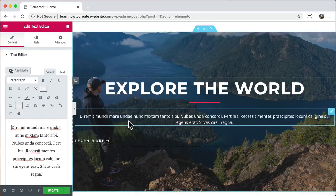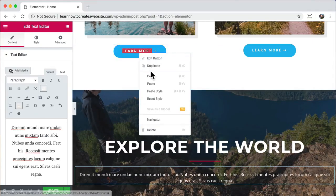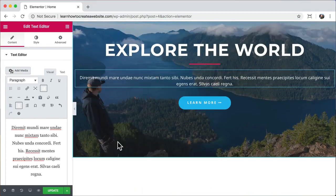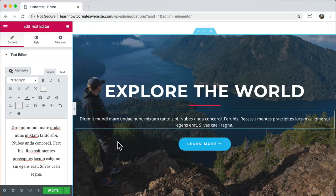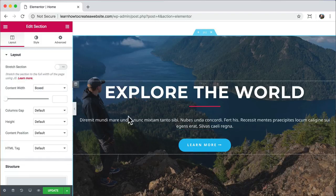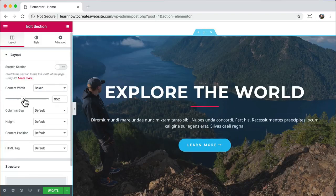And maybe we wanted the button to look a little bit better. So we copy this button and paste the button style. And a lot of times it's hard to read when the text goes all the way from the left side to the right side. So you want to contain it a little bit more. So we can click on the whole section. And for content width, let's just enter in 800 right here.